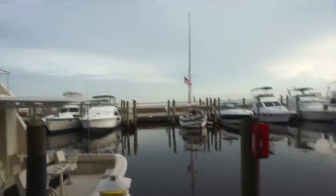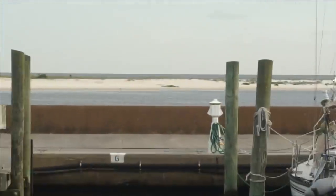It is known for its beaches. If you look out there, they got some white-ish sand beaches. There's actually a no swimming advisory here in all Mississippi waters right now, unfortunately, due to a bacteria and or algae bloom. So we anticipated going to the beach. We will not be able to go to the beach.